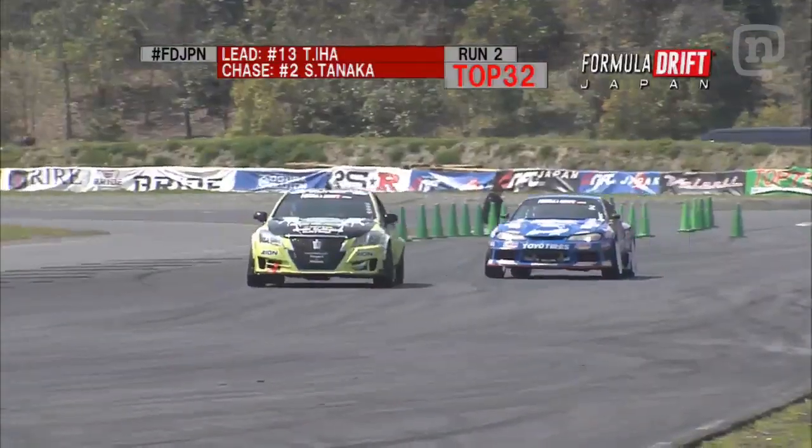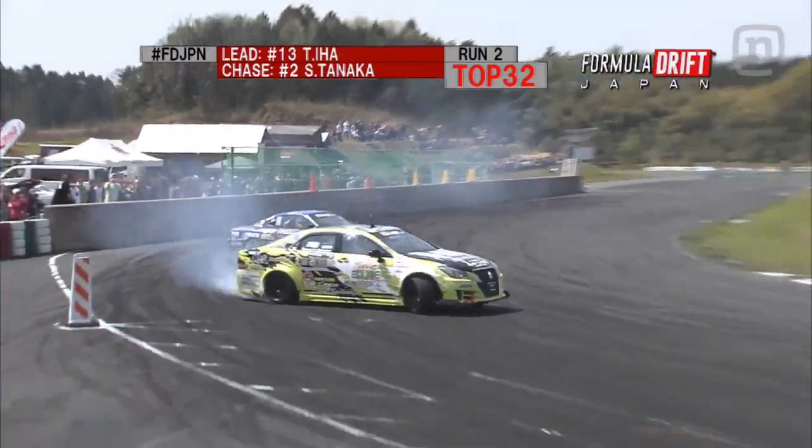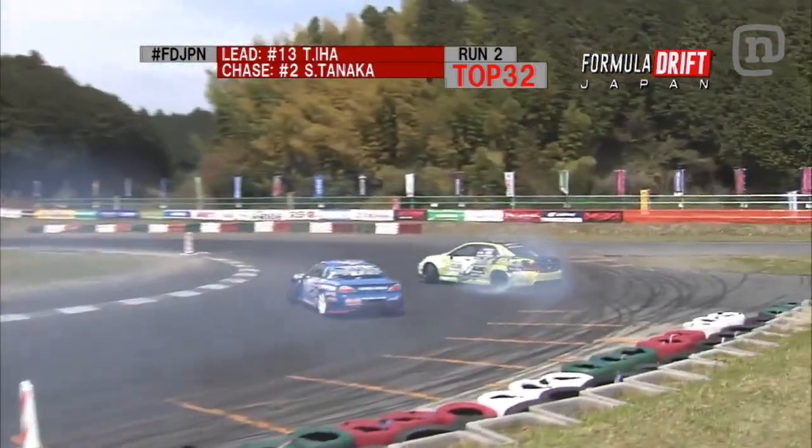Okay, here we go. Next run now. This time Iha leading, Tanaka following. Watch the follow run from Tanaka. Let's see how close he can get to Iha.